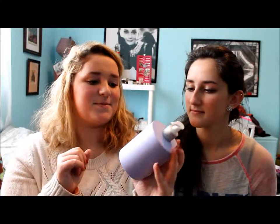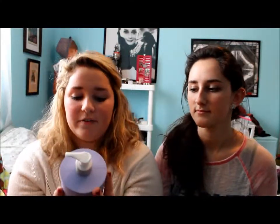And then I got this from my practically stepsister, and it's the Pink Sweet and Flirty Body Lotion. And this smells so good.